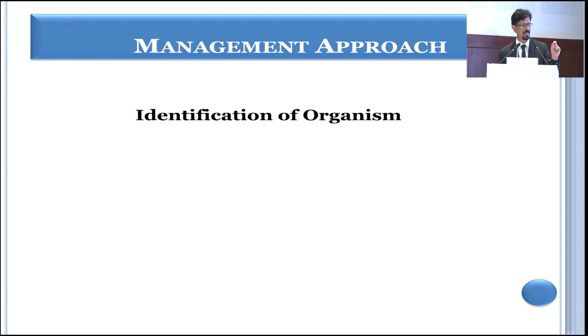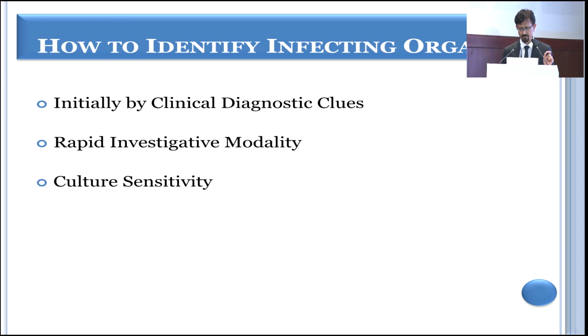And it's the same case in corneal ulcer as well. Identification of the organism is the aim of management. How will you identify the organism? Because you have to hit the organism with the appropriate antibiotic. So how will you identify?